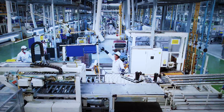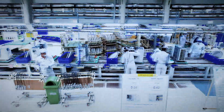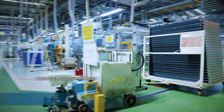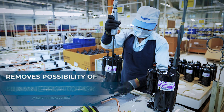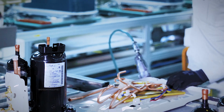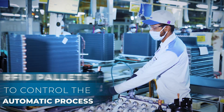As the RAIDU is produced on one assembly line, the matching ODU is assembled on its corresponding line. After powder coating, ODU parts are towed through AGVs to the pre-assembly area. Pick-to-light process is used to assemble the ODUs. The assembly line uses an RFID-enabled pallet to control the automation.